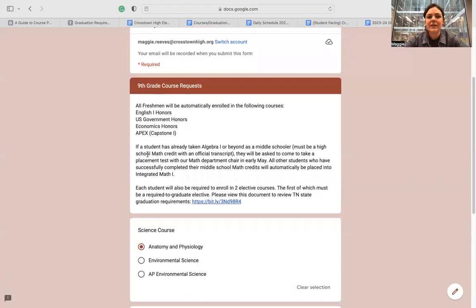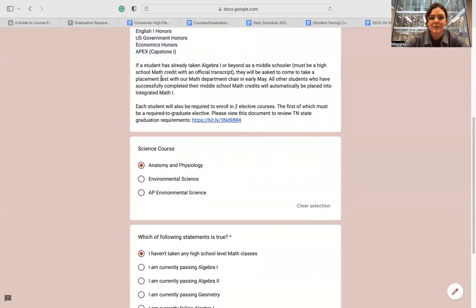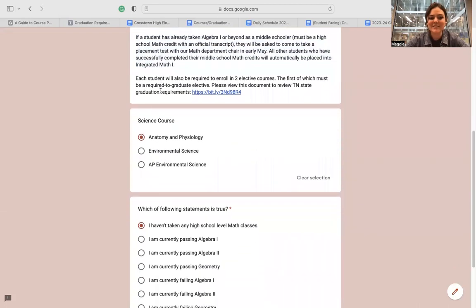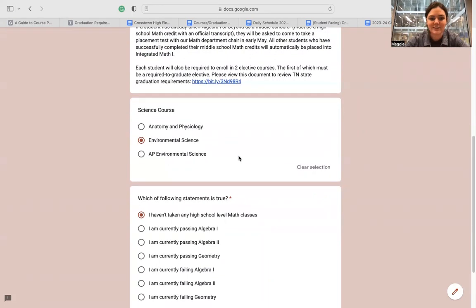Now, again, I put all freshmen right here, what they automatically will be put into. So we don't even ask you what English you're going to want, because we only have one option for all of our freshmen. We only have one option for all of our freshmen for government, for economics, and then Apex and advisory. Now, I left this math message here. I've already said it twice, so I think you guys are pretty set on that one. I can select any science class that I want here. I'm going to say environmental science.